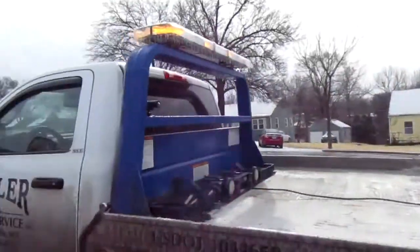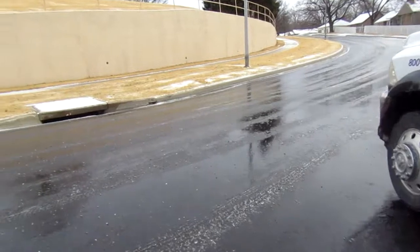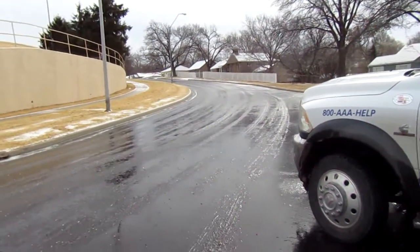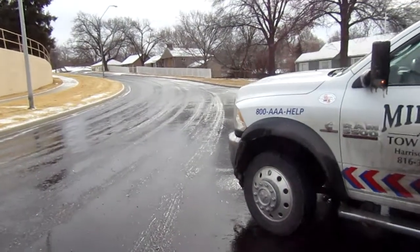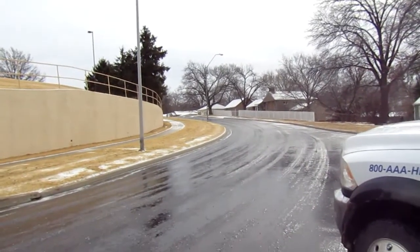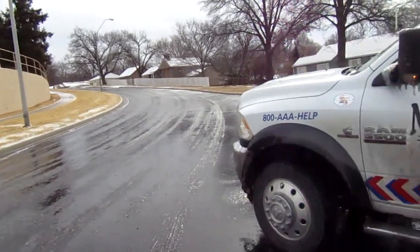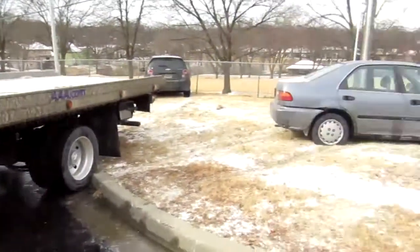Good afternoon, folks. It's the 21st of the month today, 2/21/18. If you see this road here, it comes down a hill. It's kind of hard to tell on the phone, on this camera. It comes down at a slight curve. Well, it's all ice around here in Kansas City today.